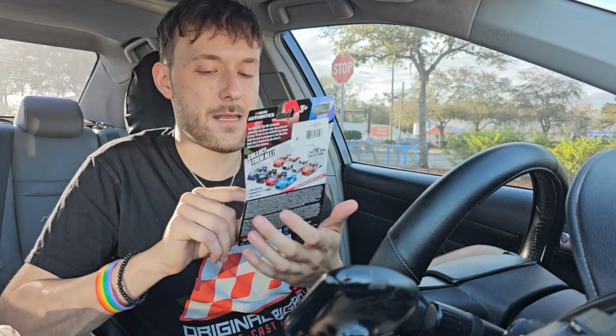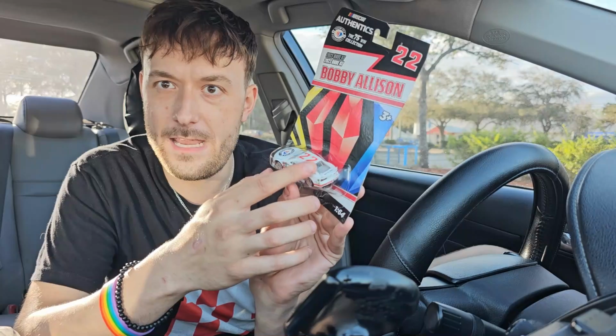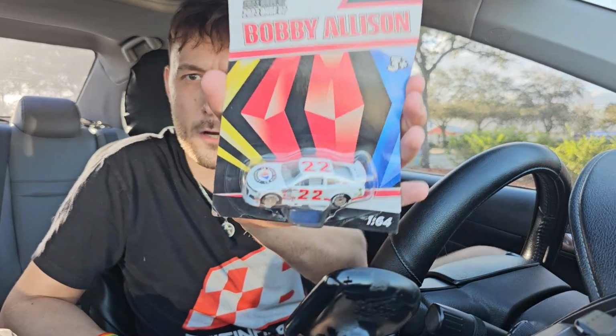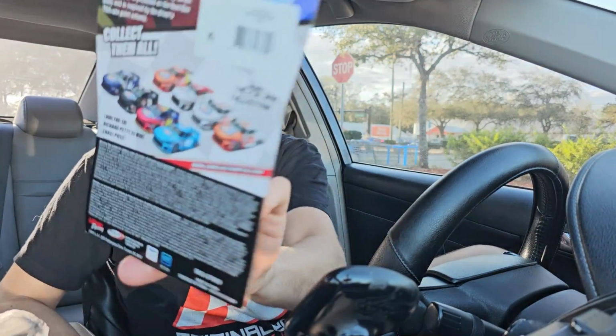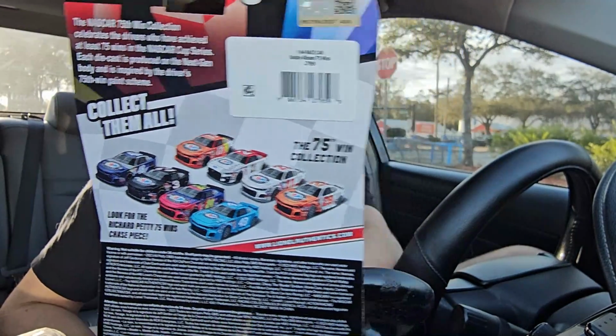But I think his 75th win came at Dover, and if you did not know, these cars also have the individual date of when they got their 75th win, which was on May 15th, 1983. So if that date is familiar to you, then it would probably be a good purchase to pick up. But again, not a big fan of this packaging because it feels like something's missing, but it's still pretty cool regardless. Oh yeah, and here's the back if you want to see that. If you want to pause the video, that's what the pause and play button's for.